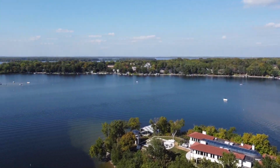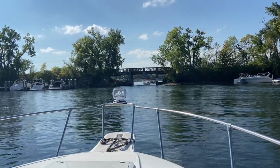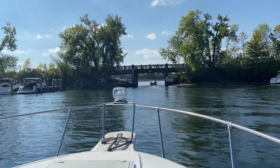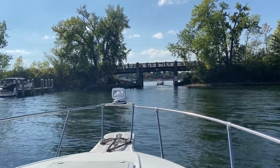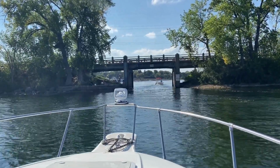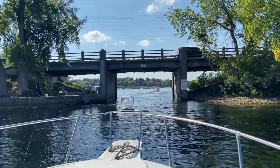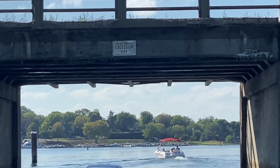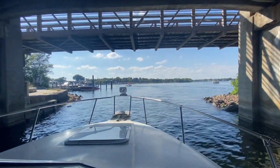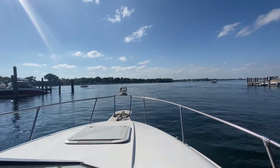St. Albans Bay is 161 acres, mostly in Greenwood, Minnesota. Some of the southern and western shoreline is in Excelsior. We are now heading back into Excelsior Bay. Excelsior Bay is about 90 acres, and its shoreline, like St. Albans Bay, is made up of the cities of Excelsior and Greenwood.